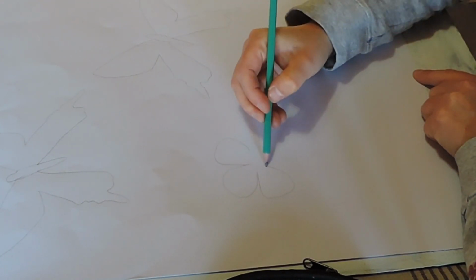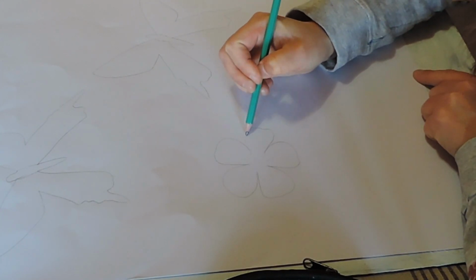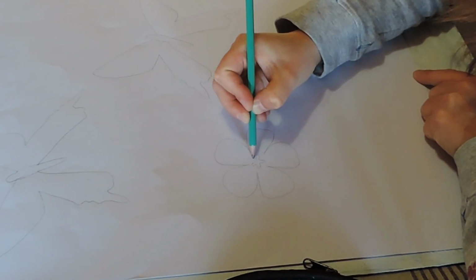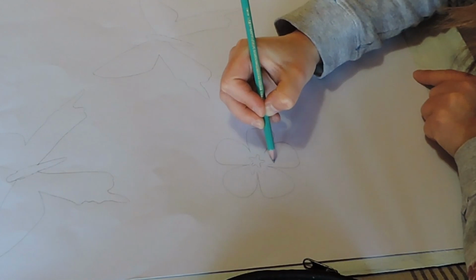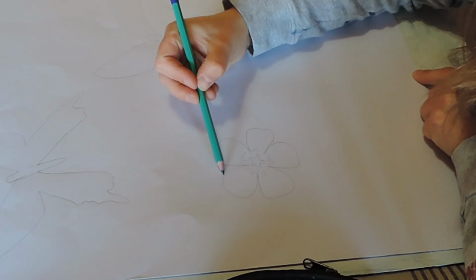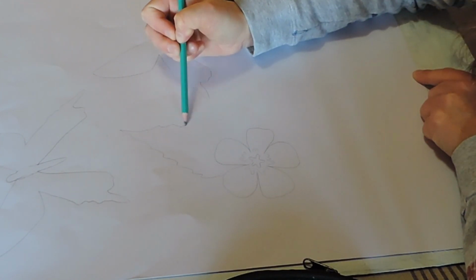I think there's 5 leaves. There's a little star shape in the middle, and a little bit of different color here. And then the leaves are really cool. They do this jutting out thing like that.